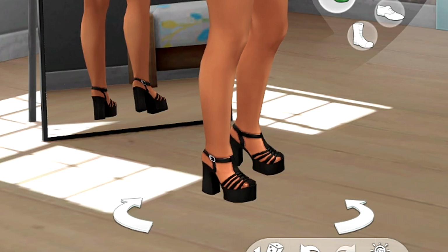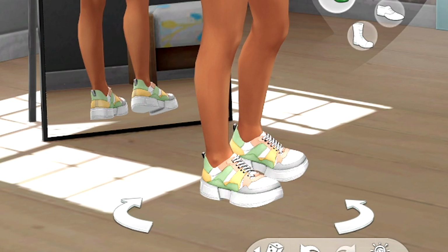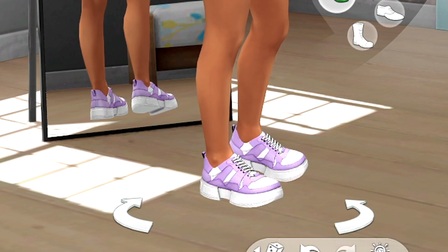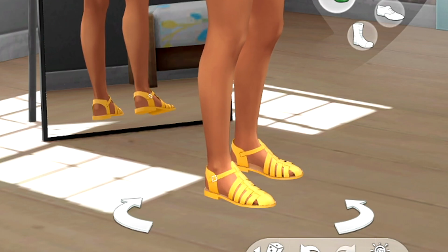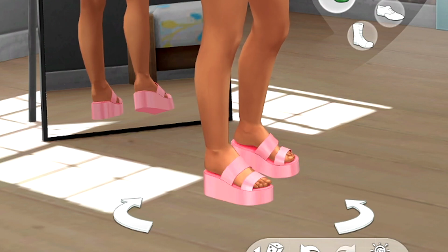I thought those were kind of sweet, but I found these sneakers by MM Sims and I really liked them, especially the pastel swatches and such, but they're really big. They make my Sims look like they have yachts on their feet, so that was kind of annoying. But also we have some cute little sandals that again could be Maxis match, could be alpha, just depending on how you look at it. Kind of fit the whole early 2000s vibe.